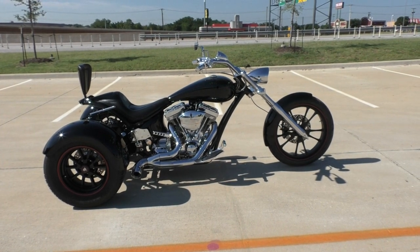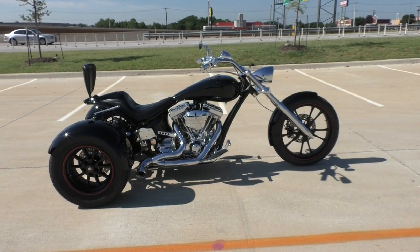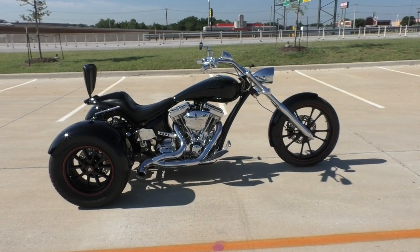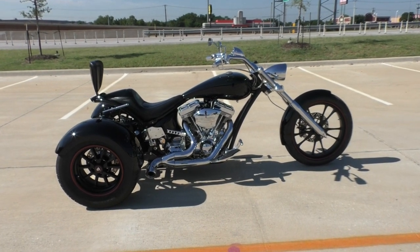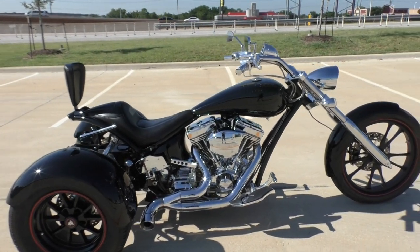We've got a 2019 Big Dog Bulldog Trike. And this is going to be a brand new motorcycle. We are a licensed Big Dog dealer. So unlike all the rest of our inventory, this is not a pre-owned. This is brand new. And this bike right here is the first of its kind.